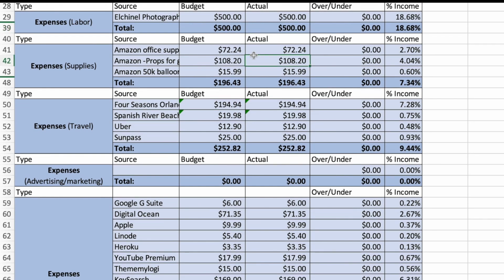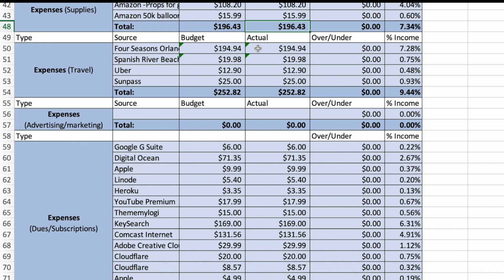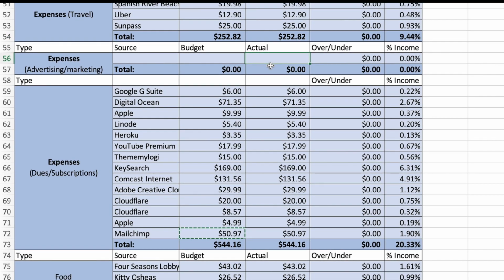Next is expenses and supplies. Got some office supplies, some props, different things like that, for a total of $196.43. Next is expenses and travel. I went on a workcation to the Four Seasons in Orlando. My husband actually got the room for free, so we got the room for free, but I did have to pay for other expenses with travel. I think this one here is miles. It was 360 miles that I had to drive, so mileage at 54 cents a mile, and then some different expenses as well. So total is $252.82. Advertising and marketing, nothing this month.